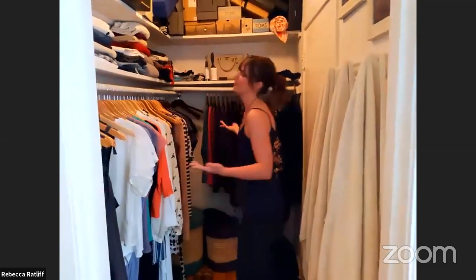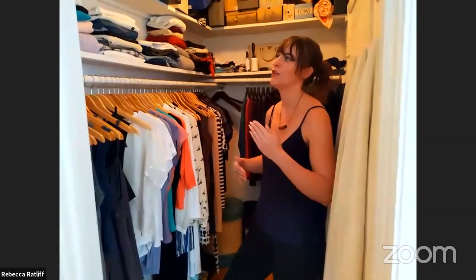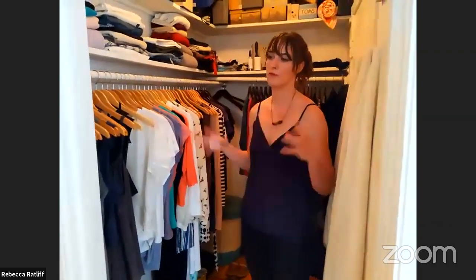I think that's a good rule of thumb for any trend purchase, whether it's ethical or not. If you love it, then you'll wear it. And if you don't love it, then who cares about the trend? Exactly. And I think that people purchasing in a really trend driven way, that is so much of what's responsible for us just disposing of clothing really quickly.